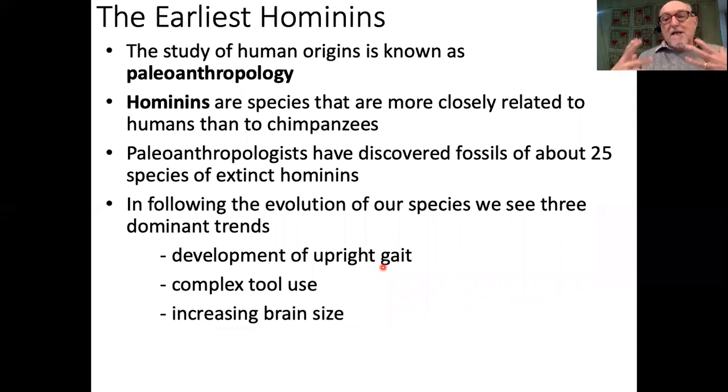So the whole study of man and his relatives is called paleoanthropology. The anthropology part comes because most of our understanding is from studying fossil skeletons. The whole study of paleoanthropology looks at fossil skeletons and tries to build an idea of the story of man's evolution. And the more we know, the less we know. The more we seem to find out, the less we really seem to understand, because it's in fact a very, very complicated story.